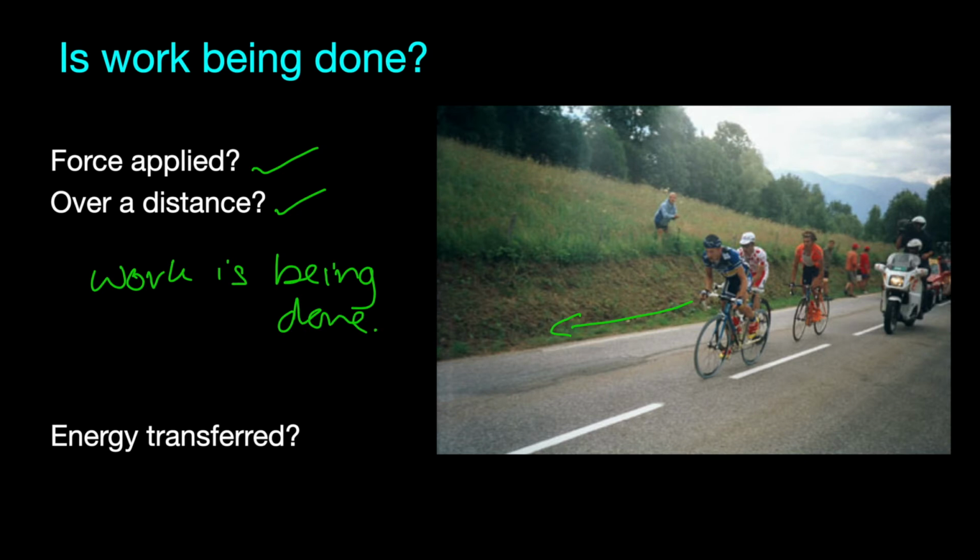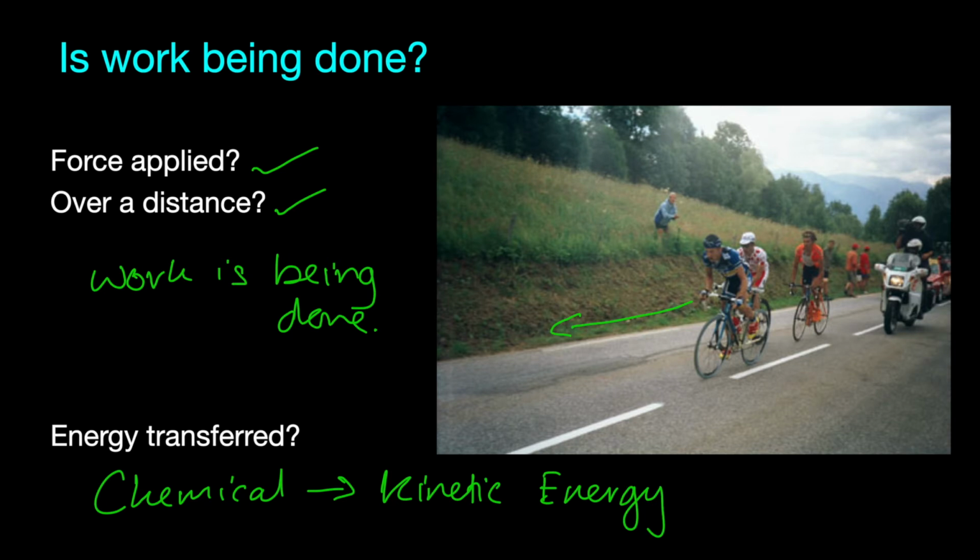It's also important to think, is energy being transferred? Absolutely, energy is being transferred from the chemical energy within the man's body to kinetic energy. We'll see a pattern between the work done and the energy transferred.